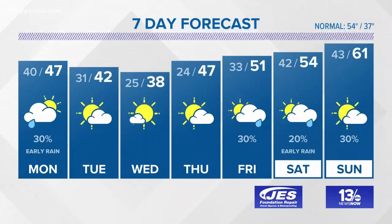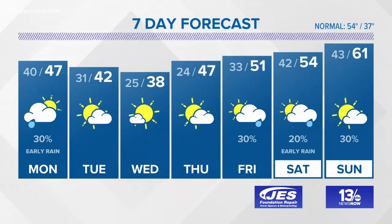But the temperatures, that's something else we're going to watch for. We have that cold front pushing through right now, so it's going to drop us down into the 40s the next couple of days. Wednesday, maybe 40 if you're on the warmer side of things, but then we're going to warm things back up heading into the weekend.